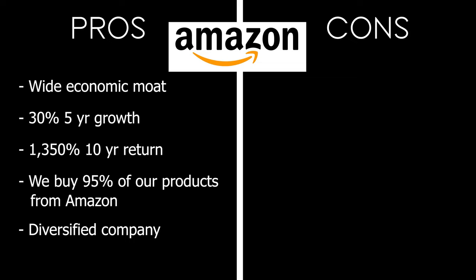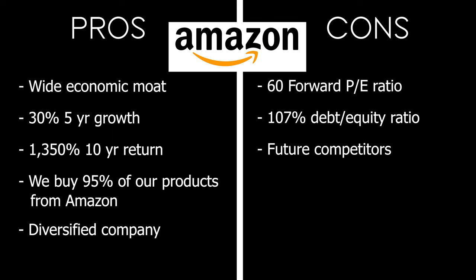Another pro for Amazon is that it's a diversified company within itself. It's not just Amazon.com. It has AWS Cloud, it has Amazon Prime. And so for the cons, it has a forward PE ratio of around 60, 107% debt to equity ratio, which is different than the other ones that we've mentioned before. And then it has those future competitors.